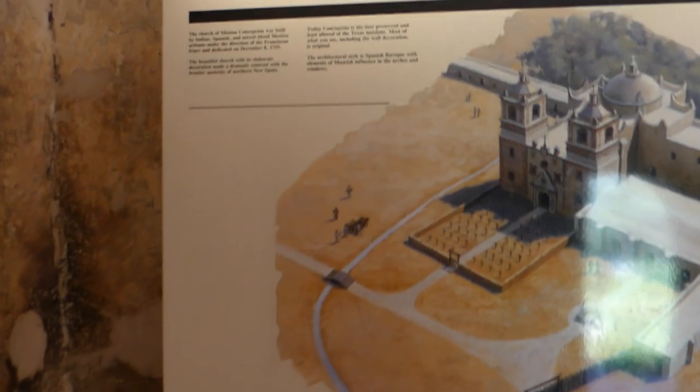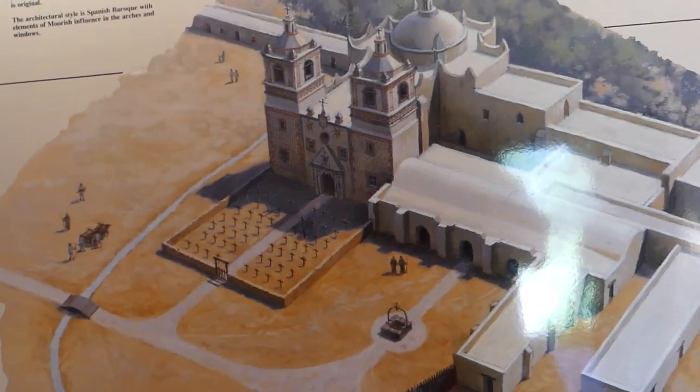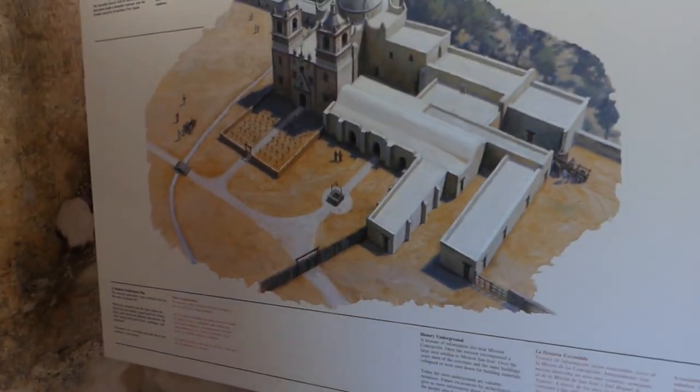Mission architecture. Oh, look at that. That's like a vent, it looks like. I wonder if we were occupied after we stopped being missions, because why let a perfectly good building go to waste? That seems like foolish knowledge to me.